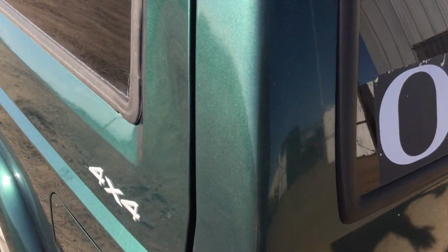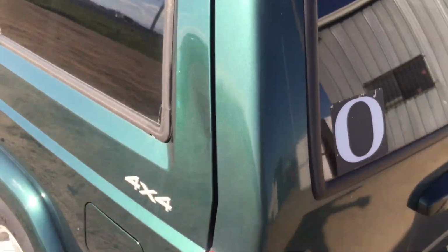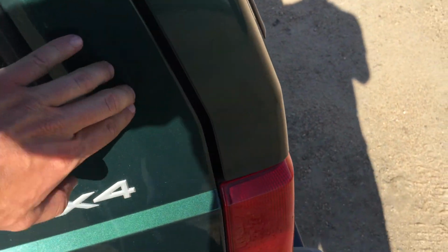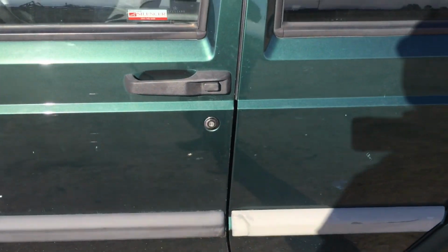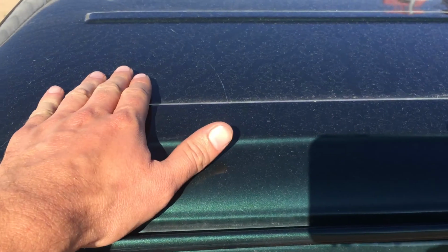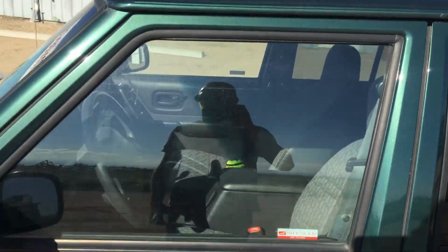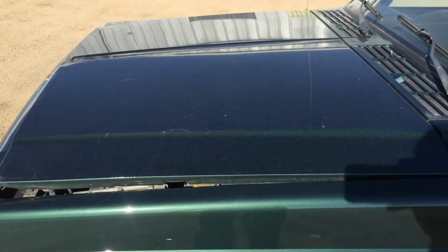It does have some cosmetic things, like I just seen there's a depression right here, which is a little hard to see. There's no scratches or anything, but there's definitely a depression there. I used to have a buddy who could pull stuff like that, but it does have a little bit of hail damage on the top. Definitely has several dings up there, but it's just on the roof. But other than that, this is all good there.